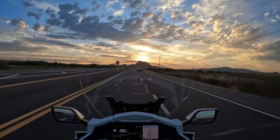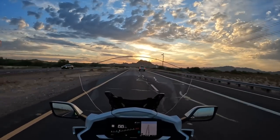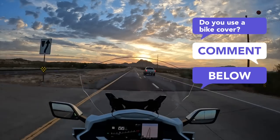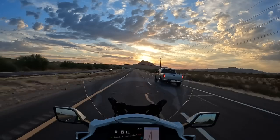And I do have an UltraGuard cover for my 2018 Goldwing, but I only have the half cover, and have always found it to be sufficient for my needs, but a lot of guys like the full-size cover.